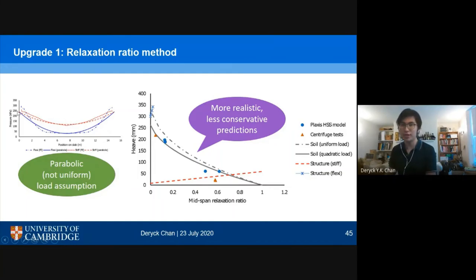So if we assume a parabolic distribution of pressure and plot that onto a graph, we can get a slightly less conservative but still applicable prediction line for our soil structure interaction behavior. And what we extract from this graph is now rigorously defined as the heave displacement and swell pressure at the middle of the slab.